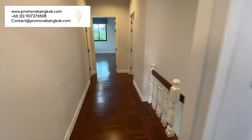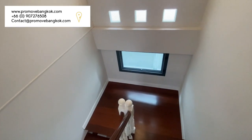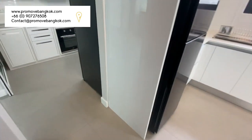Located on Pahol Soi 9 and close to the shopping centres, Ari BTS and international schools, this property is ideal for young families or anyone wanting to make use of that additional space in the back for a home office.